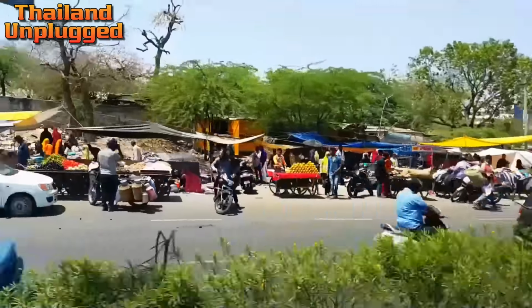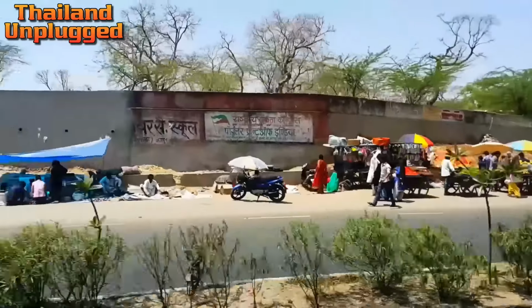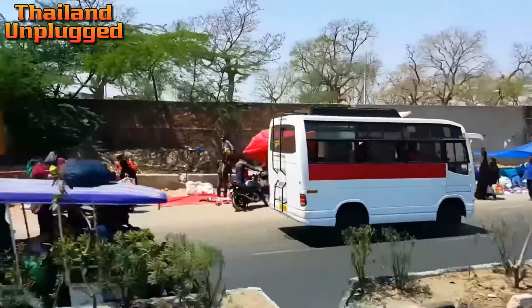After the market, beside the road, we are going for lunch. Outside very hot.